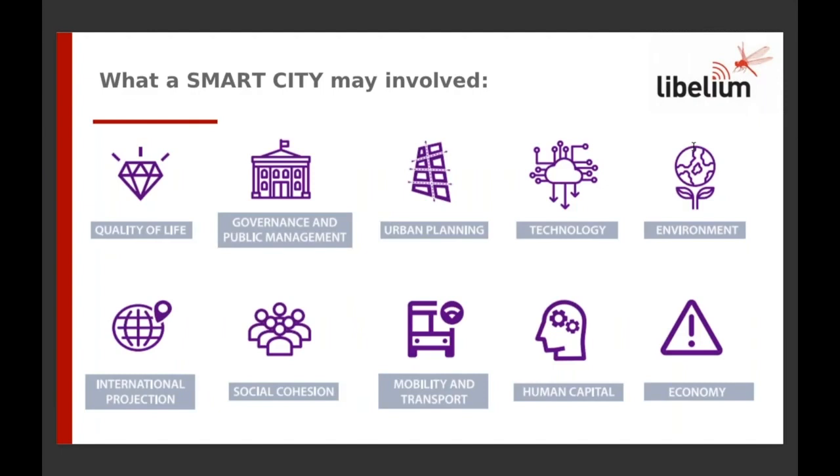What might a smart city involve? Well, as we all know, the quality of life of the citizens and risk prevention as well. Prevention with fires or floods, storms, all these kind of applications.